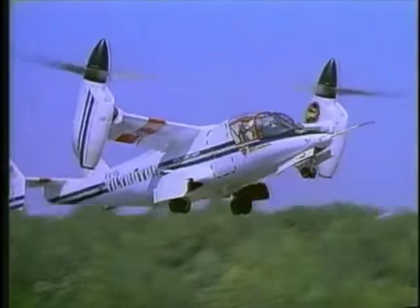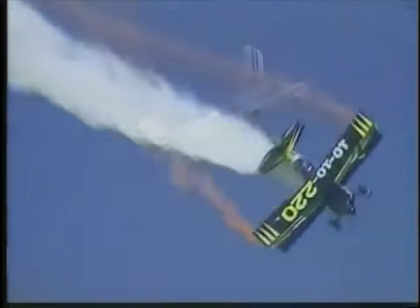It's showtime. Hot technology, the world's best pilots. It's science, technology, and art, all mixed together. Pilots taking their machines right to the edge. How can they do that? It's all a matter of control. And it all started with this, a homemade kite.